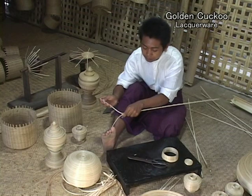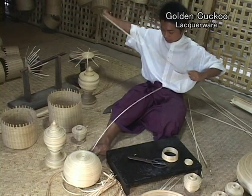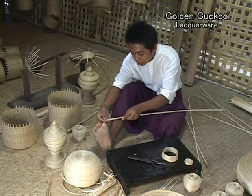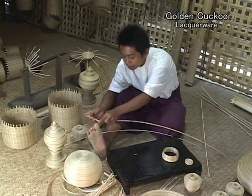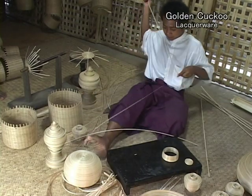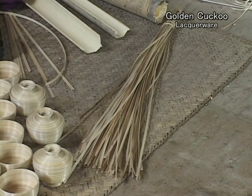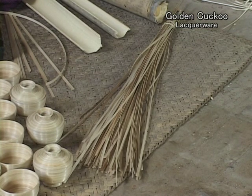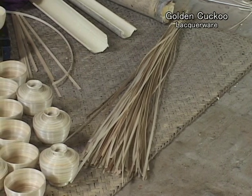After slicing the bamboo, we have to split it out. When we split it out, those bamboo sheets will be very flexible. When we have the flexible bamboo sheets, we make different shapes of objects.